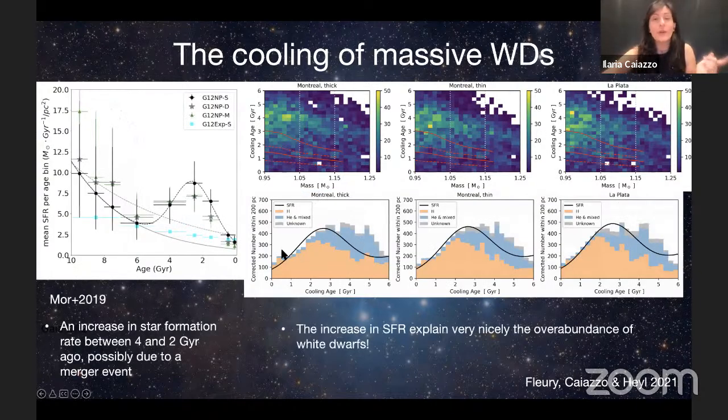But if you look though at the star formation rate, for example, this is another result from Gaia, in which you can see that the star formation rate was going down in the galaxy 10 billion years ago, except coming closer. However, there is an excess, a bump in star formation rate between 2 and 5 gigayears ago. And this was found using main sequence stars and evolved stars, not using white dwarfs.